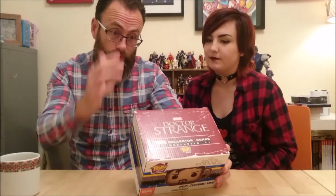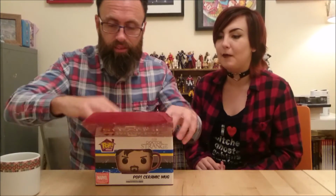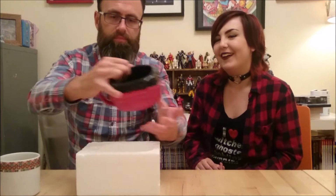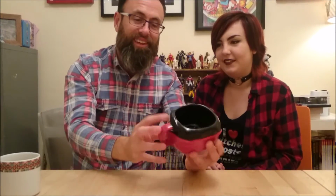I've already got so many mugs. There's already been the Star-Lord one. I don't know if there's been any others. This is going to be quite a hefty mug, a big one. That's quite cool. Nicely packaged. Oh, that's so cool. That is pretty smart, actually. There we go. That is wicked. I love that.